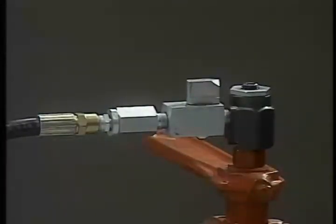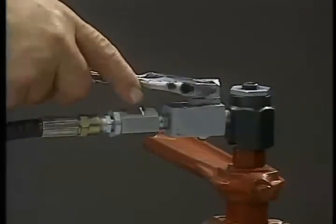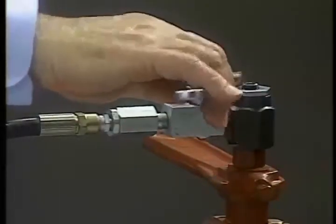Alternatively, you can install a Nordstrom shutoff relief valve at the coupler end of the hose. It relieves pressure at the coupler for easy removal while maintaining pressure in the sealant barrel and hose.